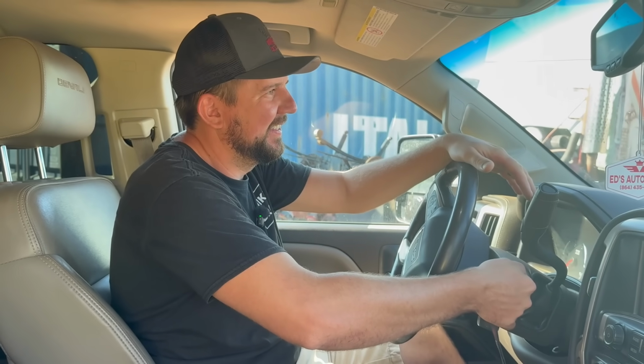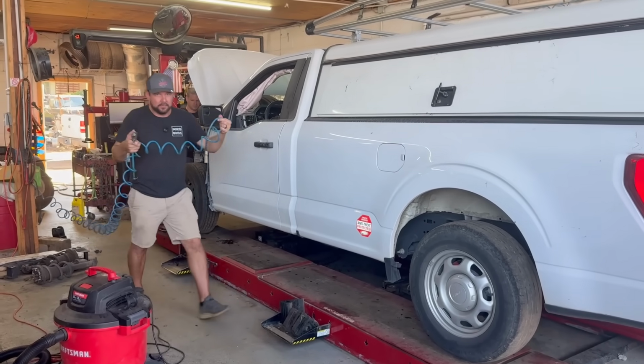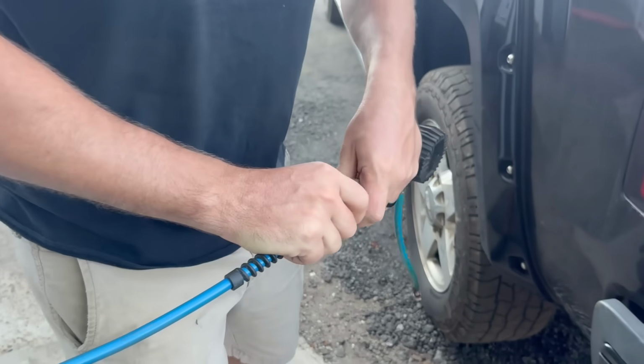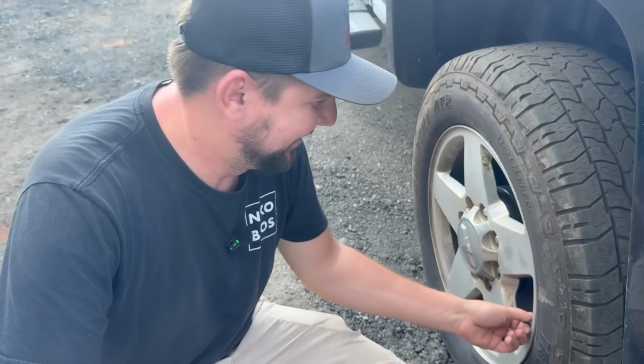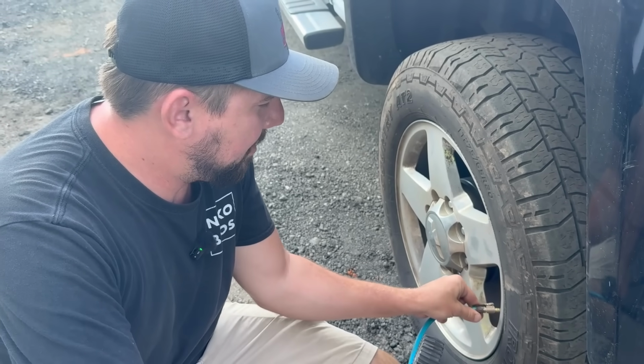Let's ride. Let's do it. Yeah, that was good. Yeah, guys, we gotta go, but the tire's a little flat. We're getting that trailer, so. Always something. No big deal. Be on the road in no time.